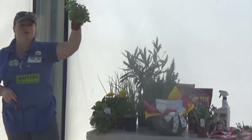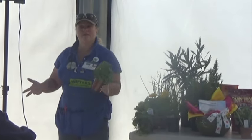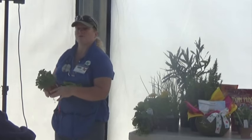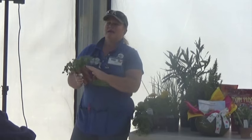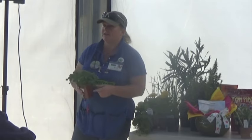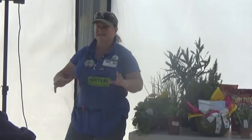This is oregano. Oregano in my yard is coming back year after year after year, but it does go dormant again. So if you want to use it throughout the winter months, keep it in a pot and bring it inside. If you don't want to worry about that and just let it grow in the yard, critters don't usually eat it. It does really well and it comes back and it spreads nicely.